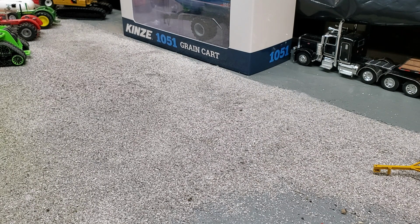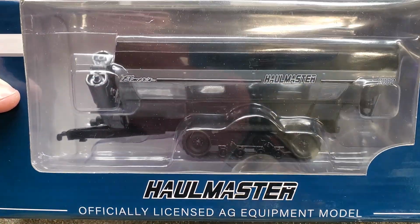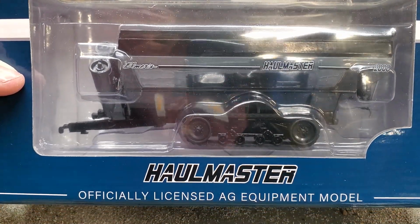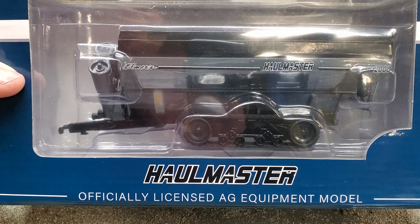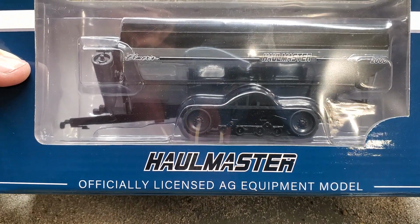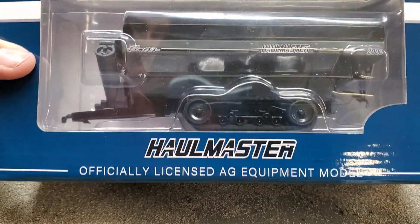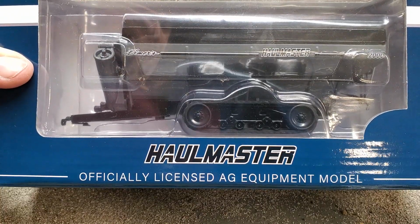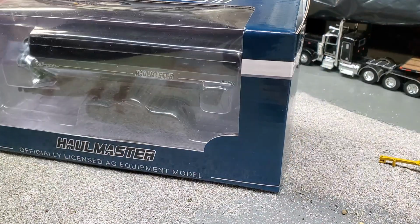So next, I guess we're going to change it up a little bit. We've got the Elmer's Haulmaster. So again, another Spec Cast grain cart, officially licensed. You can see there, this is the big 2000 model. I mean, this grain cart's a monster. It will be fun to set this down next to that Kinze when it comes time to do that video.